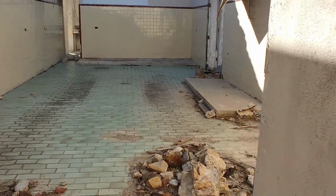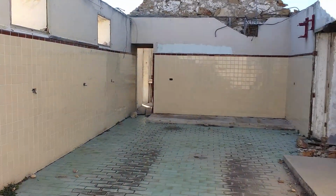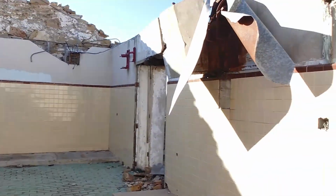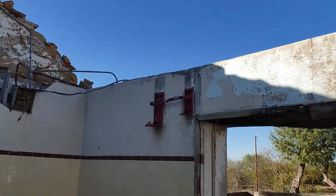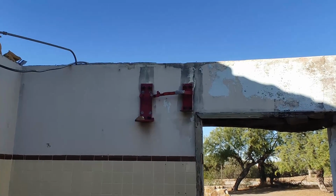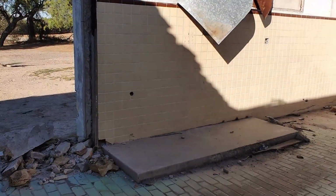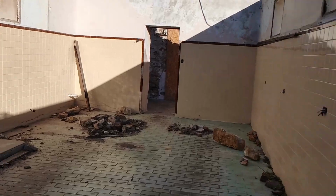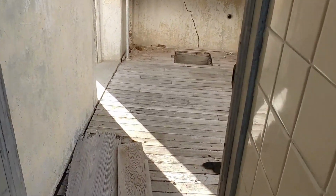There's the showers. So you can tell that's all newer tile, obviously. There's a vent hood. Or this could even have been the kitchen, just from looking at it, because you can tell that there was fire suppression stuff there. That would have been a big vent hood for probably like fryers. And then this was all electrical stuff. Come back here. That's a wood floor that I'm not gonna walk on.